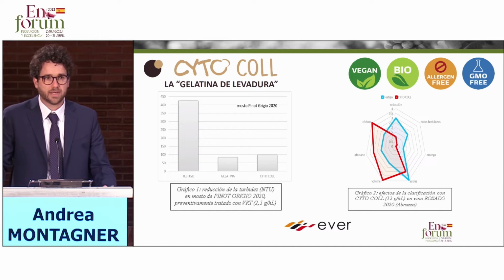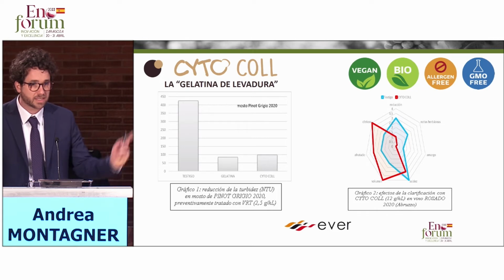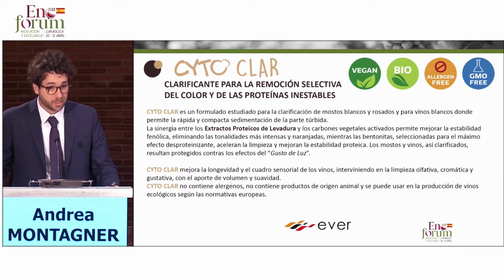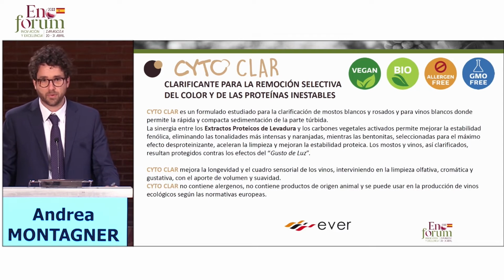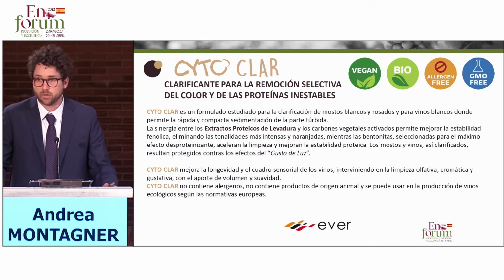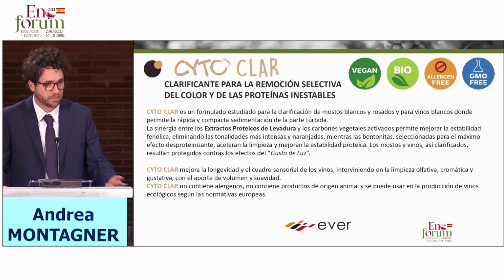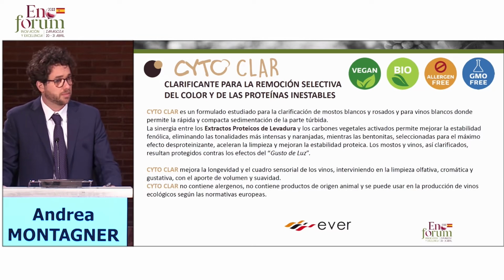It is very important to say that gelatin can be helpful, but sometimes it can eliminate interesting things as well. In the pink one, it allowed anthocyanins to stay in suspension. CYTO, for wines with an excess of color due to over-ripening, it sometimes happens and it's normal. So this is the first answer that we offer from the point of the harvest and the vinification as well.